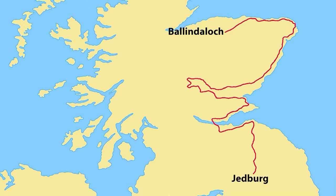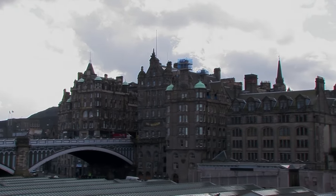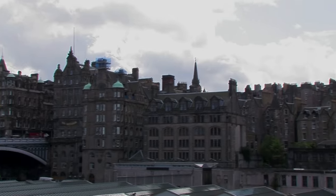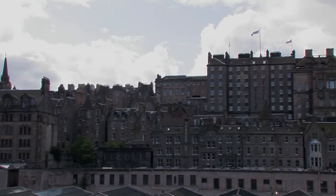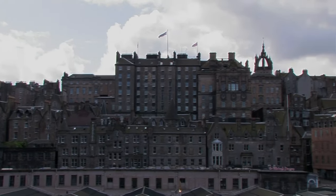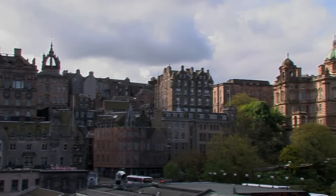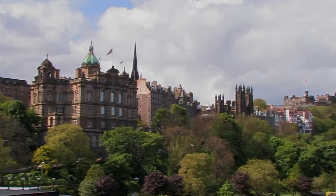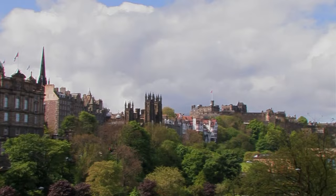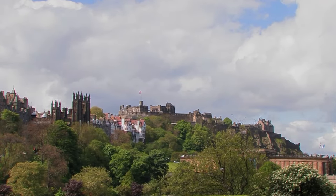The capital of Scotland, of course, is Edinburgh, Scotland's largest city with 430,000 inhabitants. This historic centre is spread over a hill, and so is its skyline, the skyline of Edinburgh. At the highest point of the hill, the dominant feature is Edinburgh Castle, overlooking the city with grandeur.